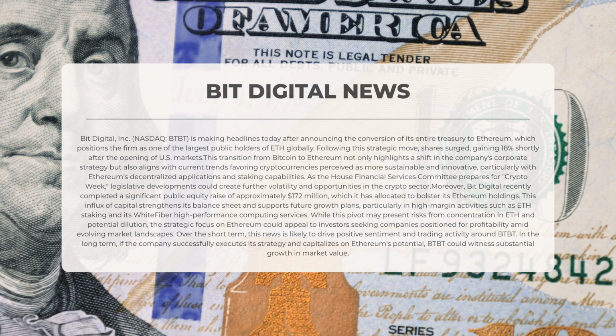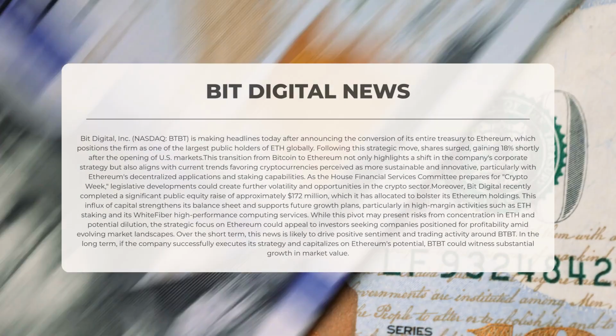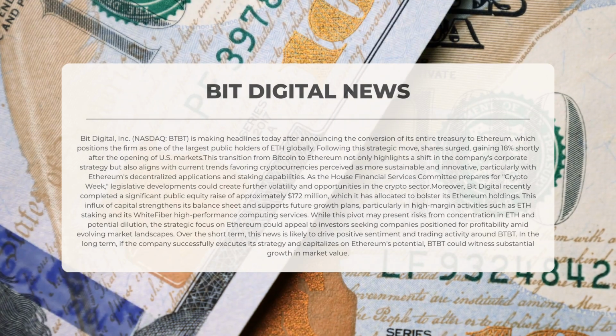The company's foray into Ethereum positions it favorably amid ongoing shifts in the cryptocurrency landscape, particularly as the House Financial Services Committee gears up for Crypto Week, which may lead to increased regulatory focus and legislative development for the crypto industry. Investors view this transition as a positive move toward high-margin Ethereum staking and high-performance computing services.